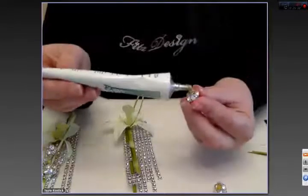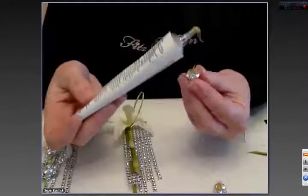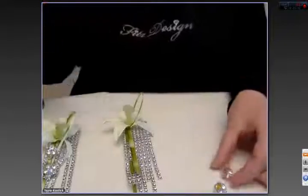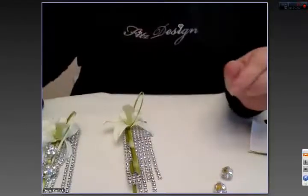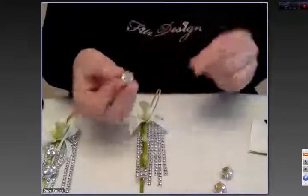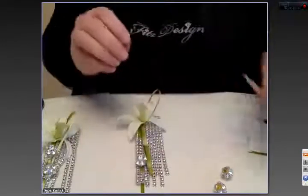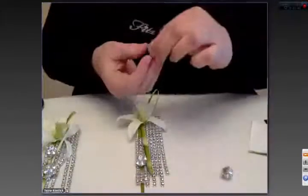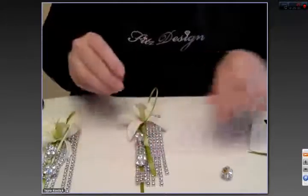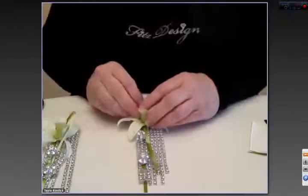I'm going to get them all done, because what that also does is by the time I get to this last one, that first one is starting to set up a little bit and get just a little bit tacky. So that's going to allow me to come back and grab the first one and apply it to where I need it. My second one, a little bit higher up. And then the third one goes up inside the blossom.